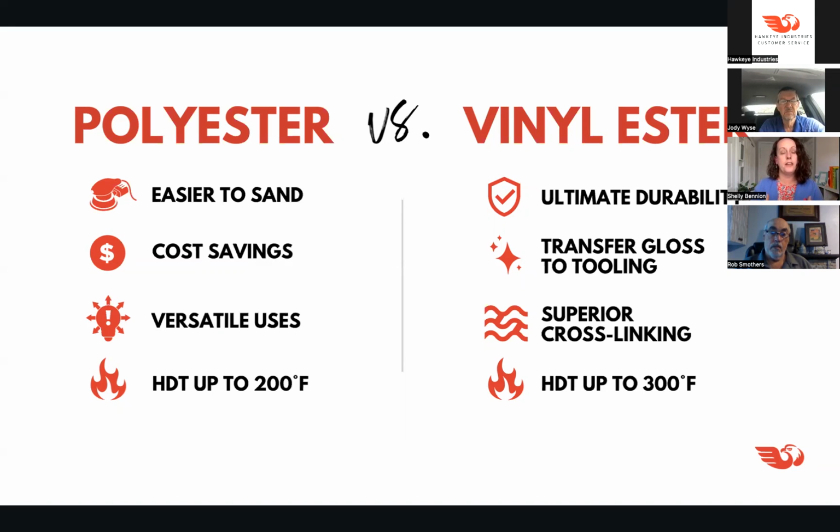And one of those factors that we consider is chemistries: polyester versus vinyl ester. There are some key differences when we're working with polyester primers and when we're working with vinyl ester primers. We'll talk specifically about each of our products in our lineup, but generally speaking, these are some of the features for why you would choose one chemistry over another. We do have options in both, and a little bit depends on what it is that you're doing and what features or benefits you really need from it.